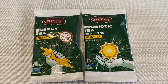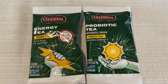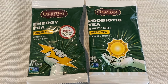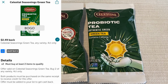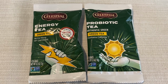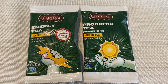I love me some tea and I love green tea. So I was really excited about this deal. This is the Celestial Seasonings Energy Tea. This is four tea bags in here. My store had green tea and then black tea, but there's an Ibotta rebate to make this free. And my rebate is just showing the green tea. So keep that in mind when you're in store. I almost grabbed one of each, but I noticed the rebate was specifically on the green tea.